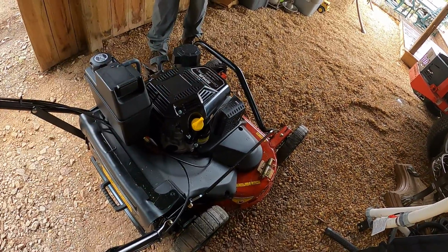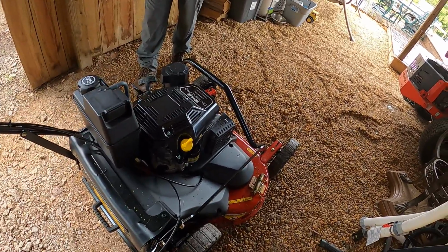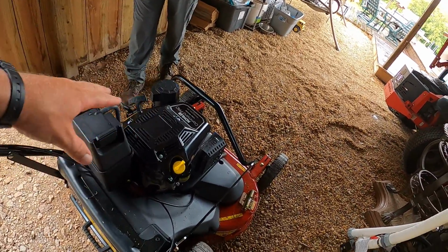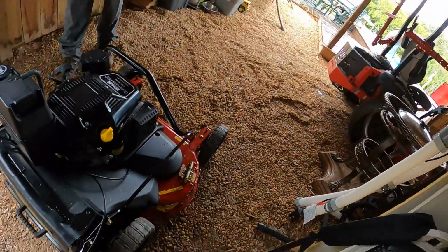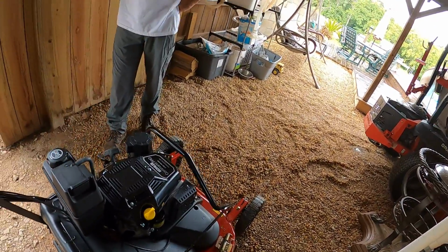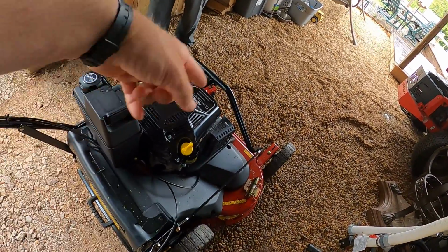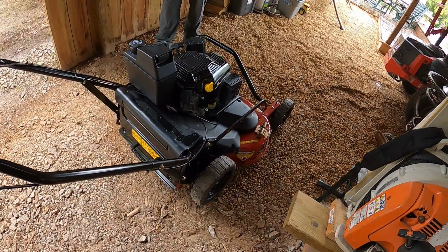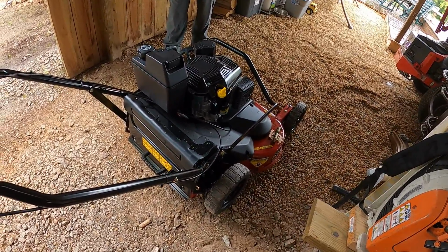Yep, and you're good to go. That's kind of what I'm doing. Maybe not even get a walk-behind. I have this in the front of the trailer, and then I have my riders, and you do whatever spots you can with the rider. If you have a front yard with a big old dip or something, you pull out this, and it's fine. So I'm excited to get out there mowing.